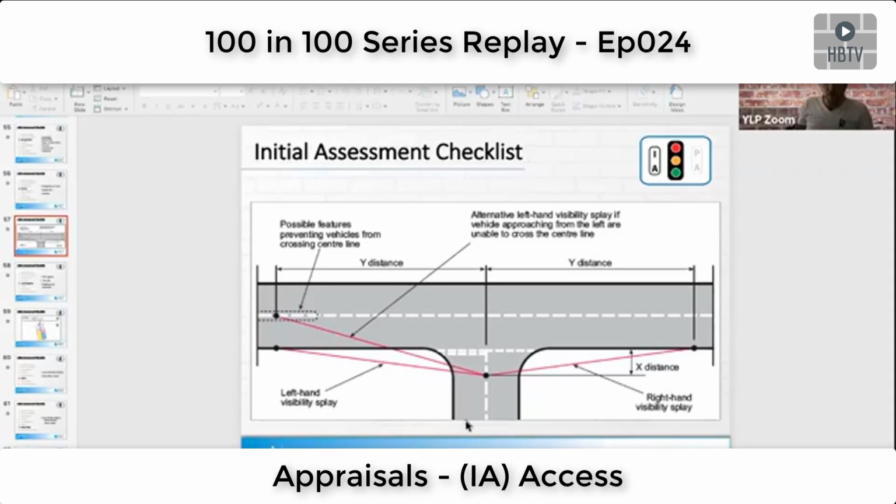But the thing to really remember with regards to access is that even if you are adding one house, this isn't applicable just to multi-unit developments where you're creating a significant increase in vehicular movements, for example. If you're adding one house, it still comes into effect. So adding a house to the end of the terrace, or in a back garden, or what have you, you can move forward quite a way with it and then get derailed by access.